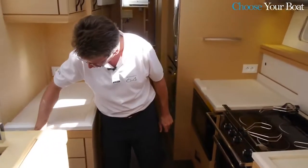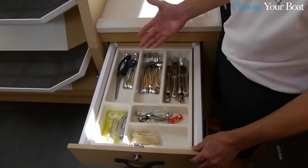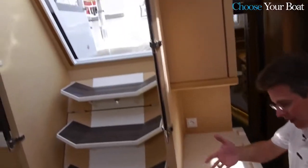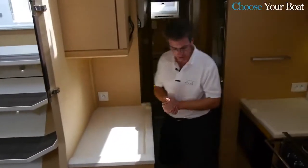And you can see another thing that our yacht chef told us was it was very nice to be able for somebody to come and set the table from here without having to come into the galley. So somebody can take the silverware out to the main table or to the exterior tables without getting in the way of the people cooking.